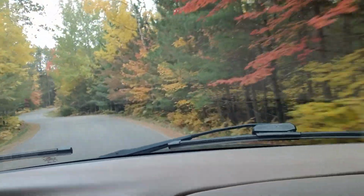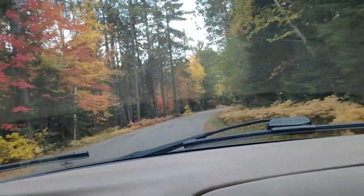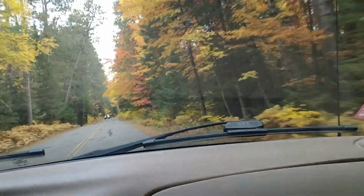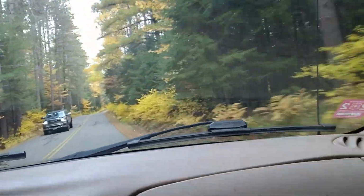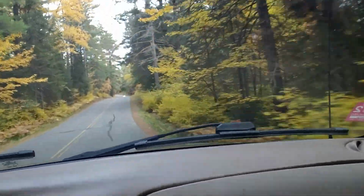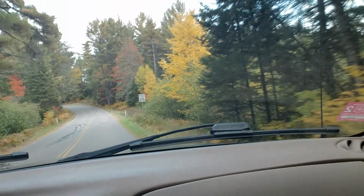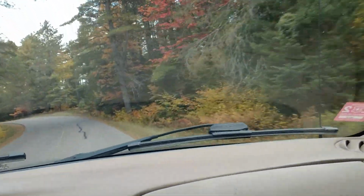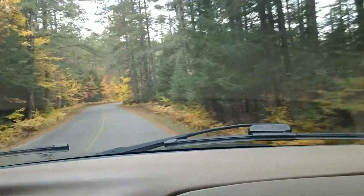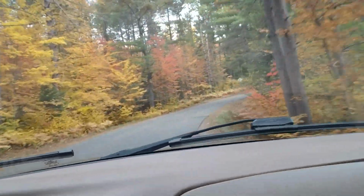Been out grouse hunting, haven't even taken a shot yet. Still so much cover on the ground and leaves on the trees. When they do jump up, don't get much of a chance at them. But it's good walking around, getting out and about, sniffing the air. Woods are like this, it has that kind of enchanted forest feel to it. Starting to get that sweet fall leaf rot kind of a smell.